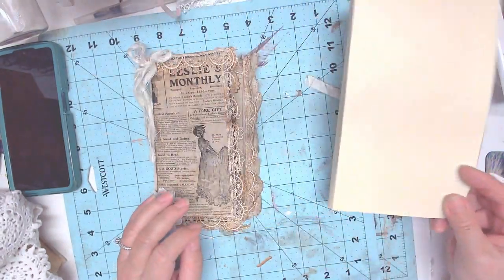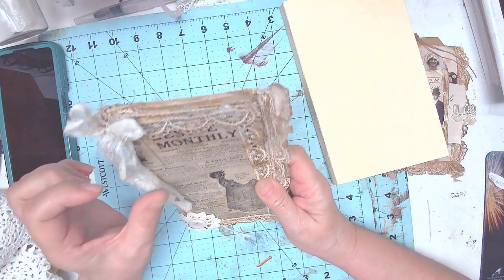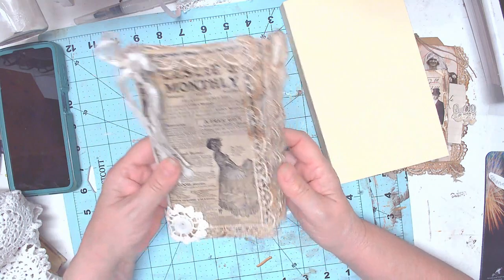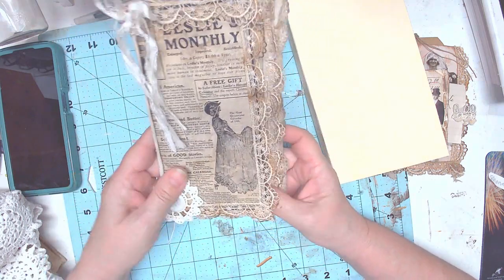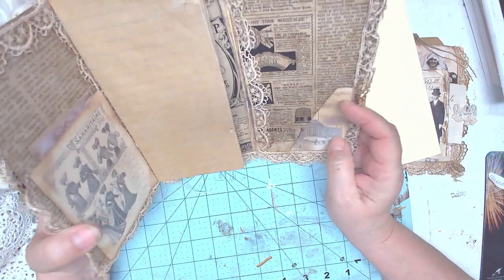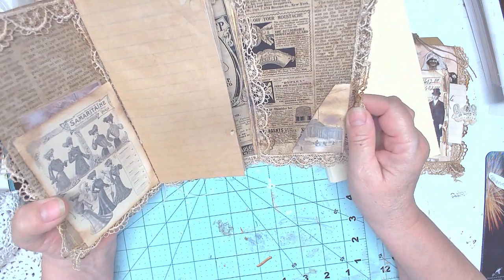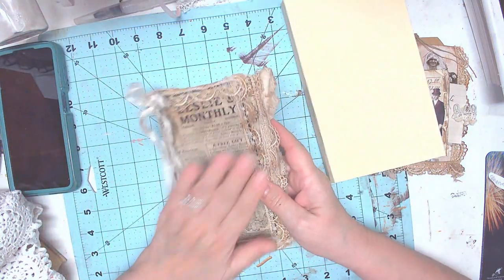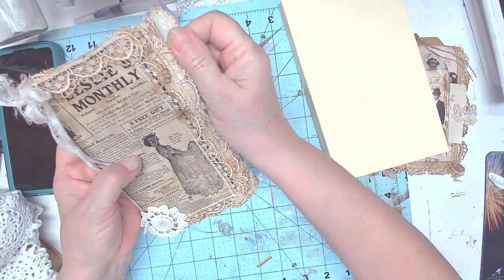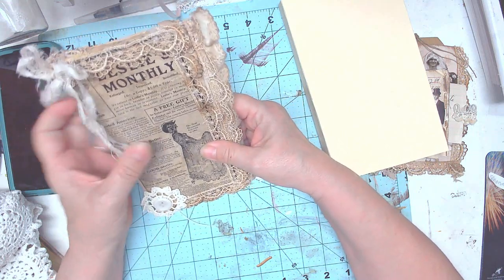So I got this one. This one was actually a salvage. So anyhow, Cheryl, thank you for making my heart just go pitter-patter, because I'm in love with this. This is just gorgeous. I mean, absolutely gorgeous. So you're going to see this in upcoming videos, because I am going to imitate you and get these done. I just love how this lace lines up right here. That's what got me.